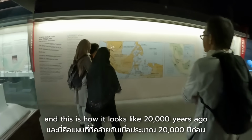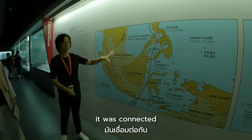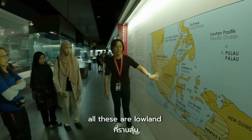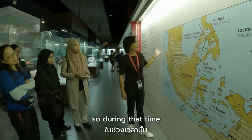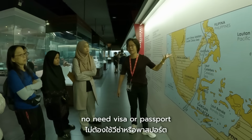And this is how the Malay archipelago looks like. 20,000 years ago, it was connected. And all these are lowland. So back then the sea level was 120 meters, much lower than today. So during that time, humans and animals could travel from one place to another, no need visa or passport.